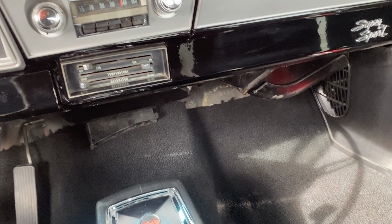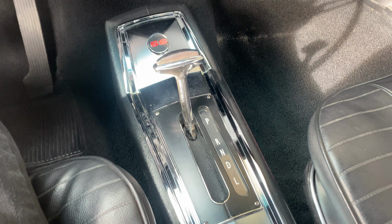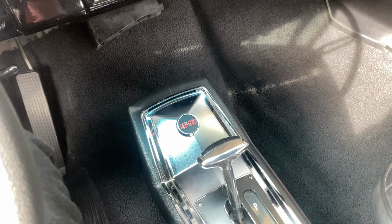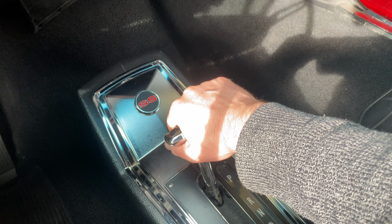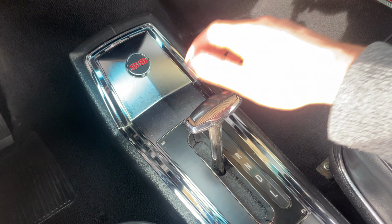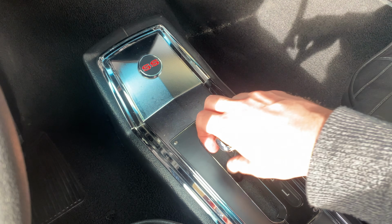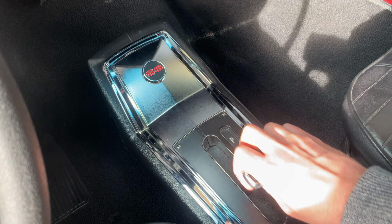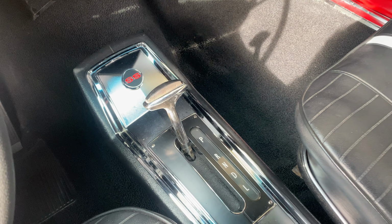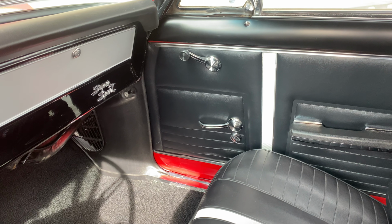And this engine runs. It is a lot of fun to drive. It's quick. Got your shifter down there. I believe this has been converted to a 3-speed automatic. So you got reverse, neutral, drive, 2, 1. So yes, it has been converted to a 3-speed automatic transmission. That's a nice upgrade.